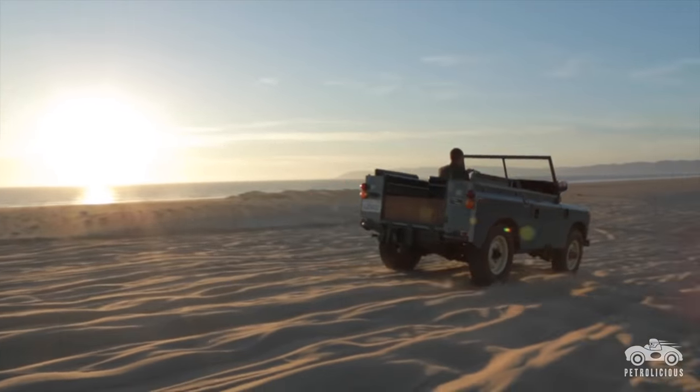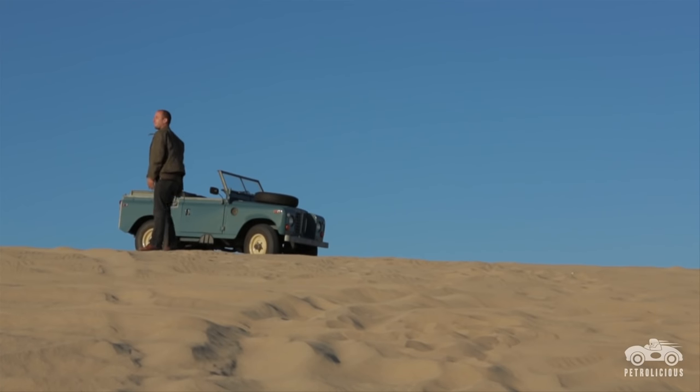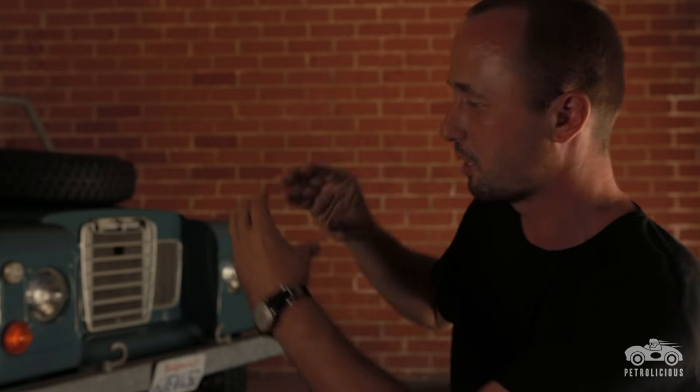I've always wanted an old truck with a tire on the hood. That's it, man. That simple. There's something about the proportions, the simplicity of it. You could draw it in like three lines, man.